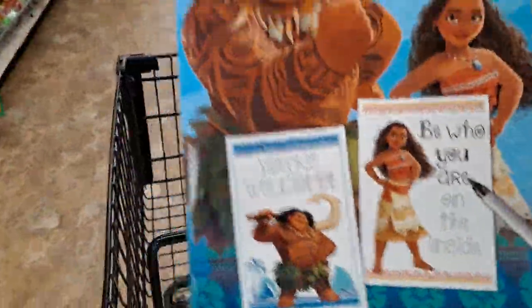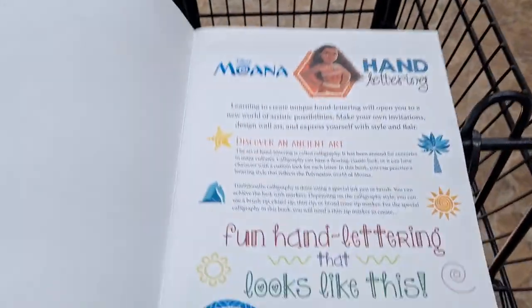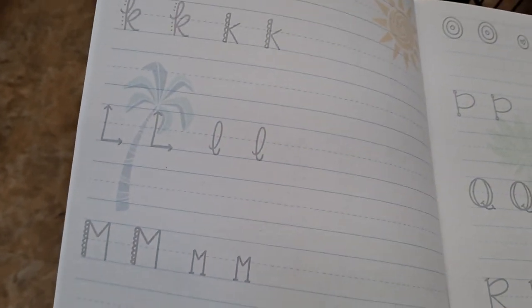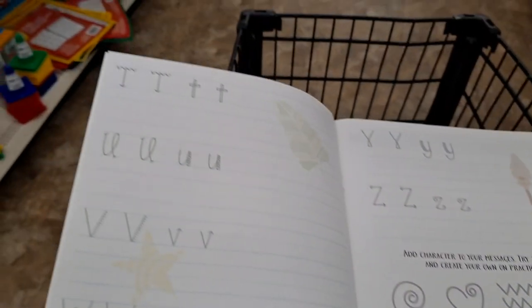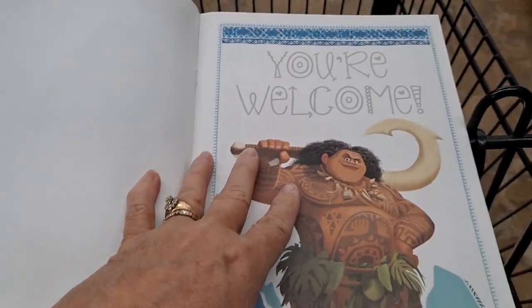Let me look at this. It said hand lettering, which I was just talking about. Okay, so it's showing you how to do different things in a fun way. Okay, I like it. That's cute. Teaching them to write in different fonts. Now that's adorable. And then they can practice. Okay, that's adorable.